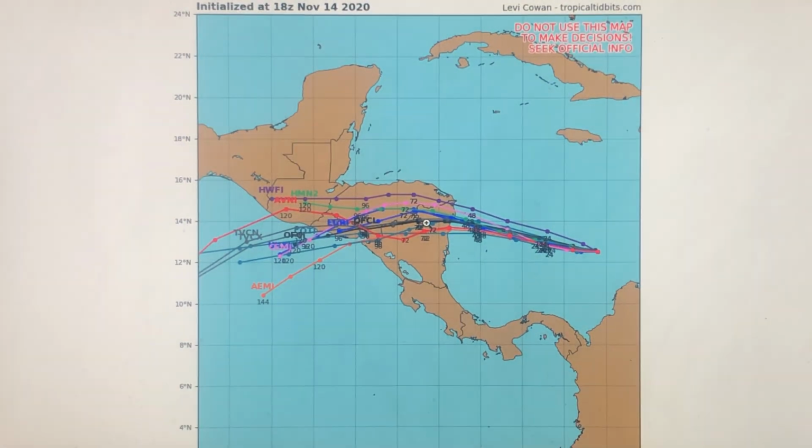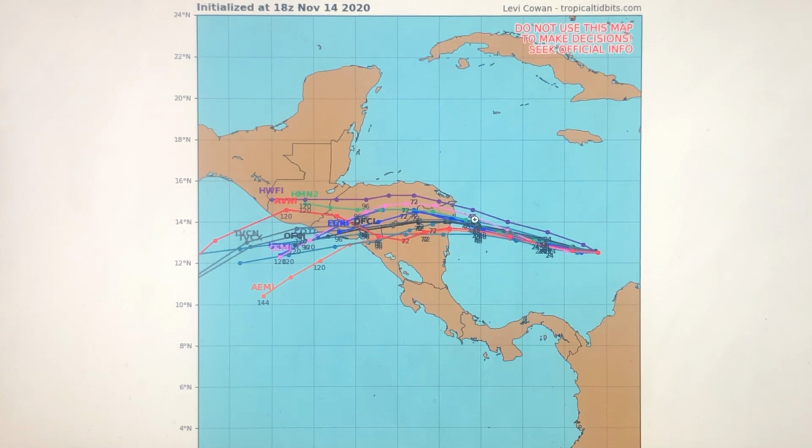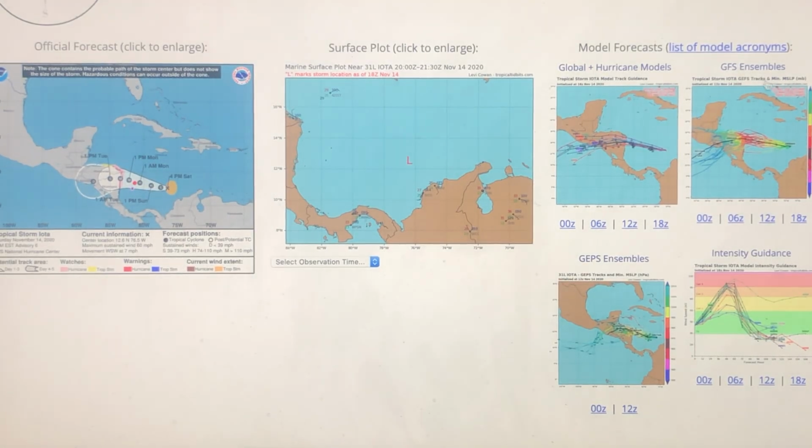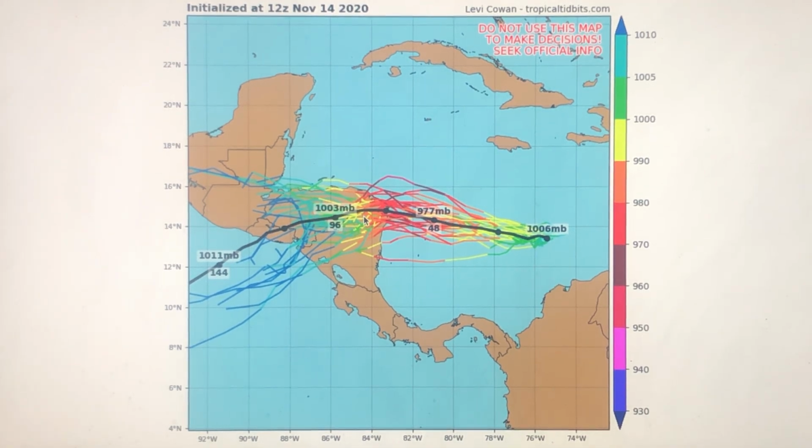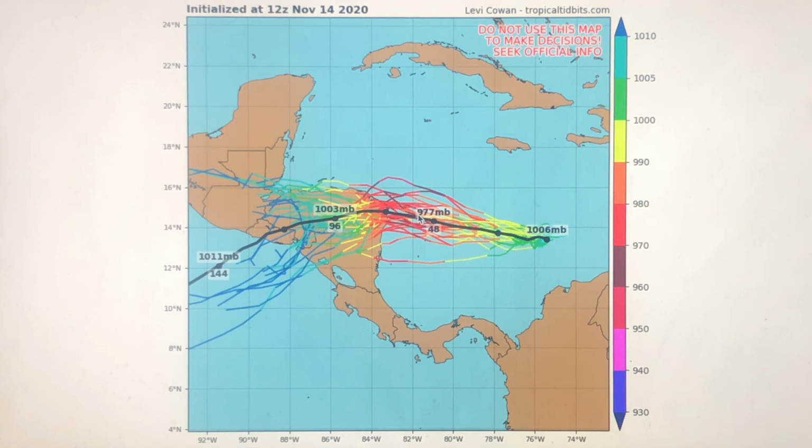Here is the current model track guidance forecast for Iota, and you can see they're all in great agreement that it will continue generally towards the west and make landfall in pretty much the same general region Eta made landfall in northern Nicaragua, and it'll eventually move across Central America, Nicaragua, Honduras, and into the Pacific. So it doesn't look at all likely that it would curve north or potentially head towards or impact the U.S. So that's some good news about Iota, that it's not really expected to impact as many regions as Eta did, but still it's terrible that it's going to be impacting some of the exact same regions that Eta originally did.